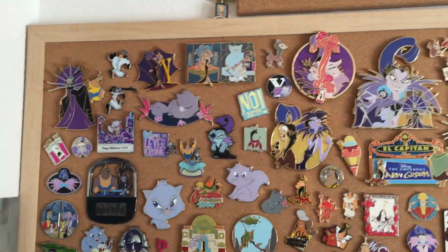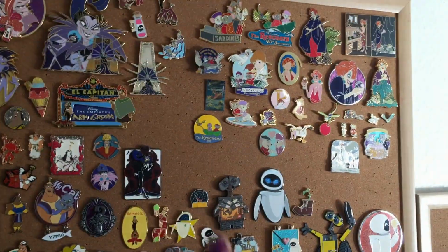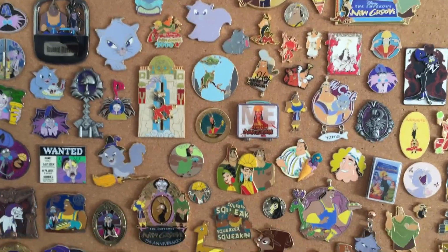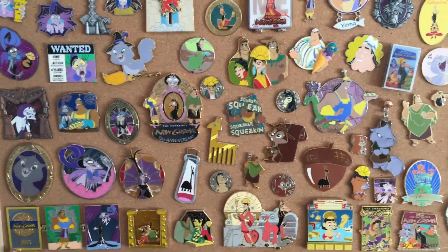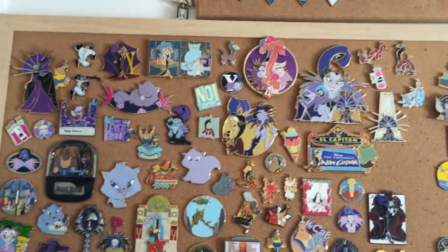I'm probably gonna need to figure out more space for my Emperor's New Groove pins, or at least I might have to boot Rescuers to another pin board, because I know they previewed that they're coming out with more pins for the movie's 20th anniversary, which I am so extremely excited to get and add to my super cool Emperor's New Groove collection.